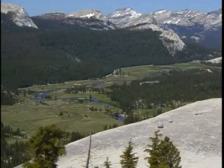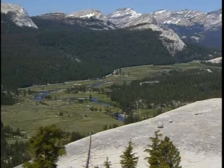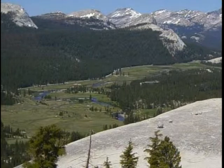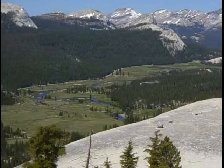The part of the park that's less visited is the high country, the high Sierra that gets up over 13,000 feet high. This is looking from one of the summits down on Tuolumne Meadows, which is a popular area, but you can only get there pretty much in the summer. And some trails take off from there.